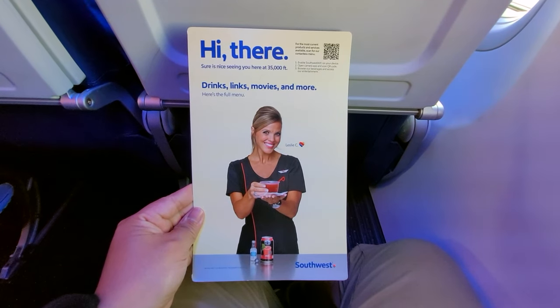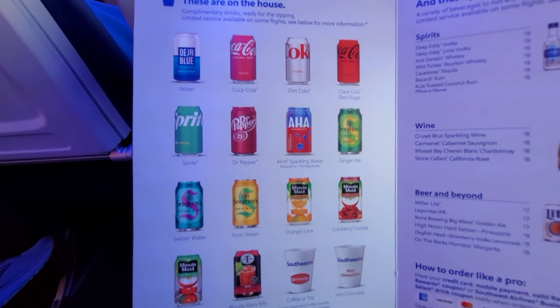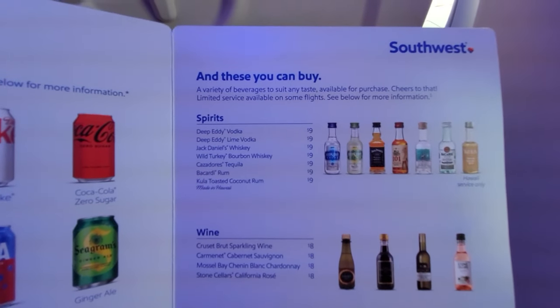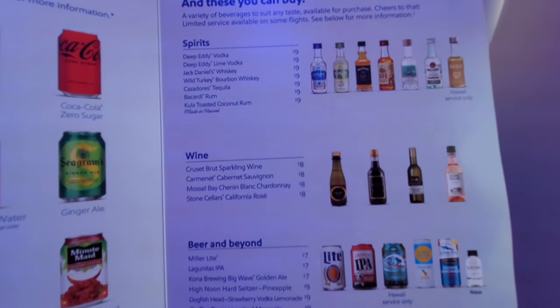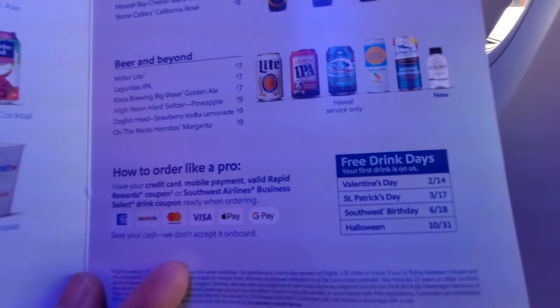Here's the beverage menu for today's flight. As this flight will be more than 176 miles, we'll be getting a snack and a beverage. Water, soft drinks, juice, coffee, tea, hot chocolate, and a Bloody Mary mix are all free. And as I mentioned on my previous trip report, the cost of beer, wine, and spirits went up in price by $1 to between $7 and $9. I guess that's due to inflation. And don't forget those 4 dates at the bottom right, as if you fly on those days, you'll be able to get a free drink, anything you want.